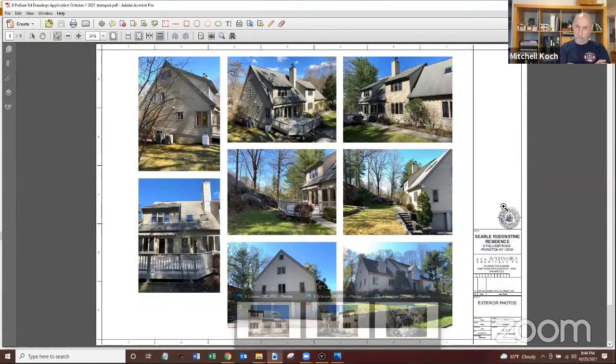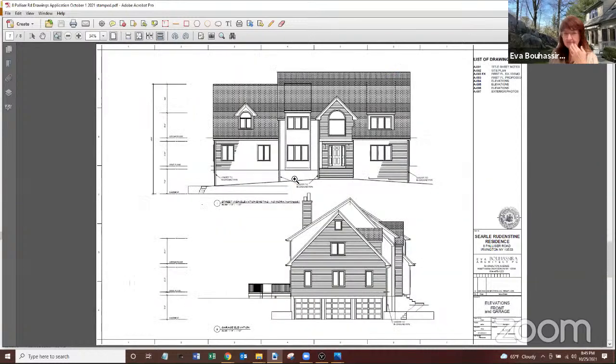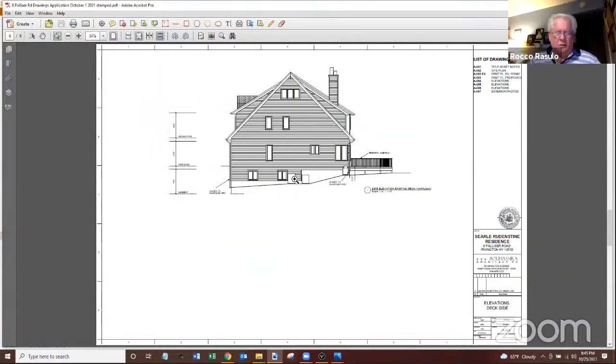Go ahead, Mitchell. Just a quick question. It looks like the fence on the deck is gonna terminate in the middle of one of the windows. How are you gonna resolve that? That was my question too. But if you look at the plan view, it doesn't.